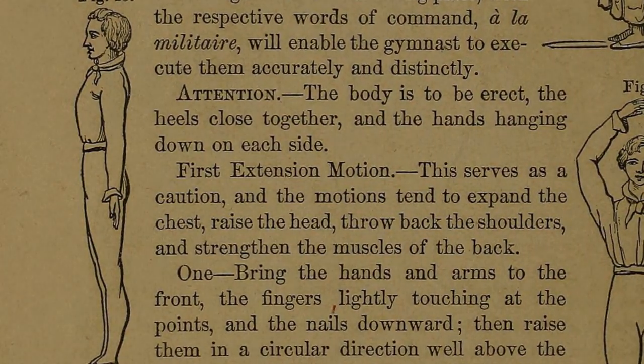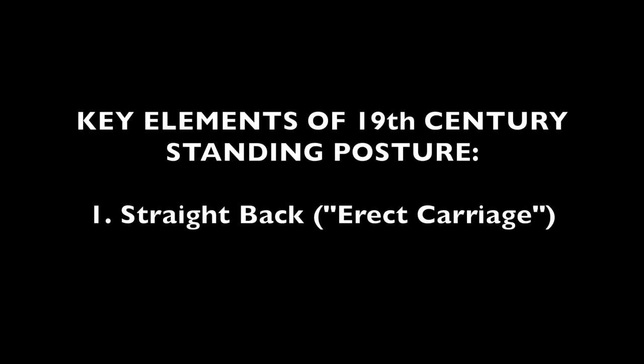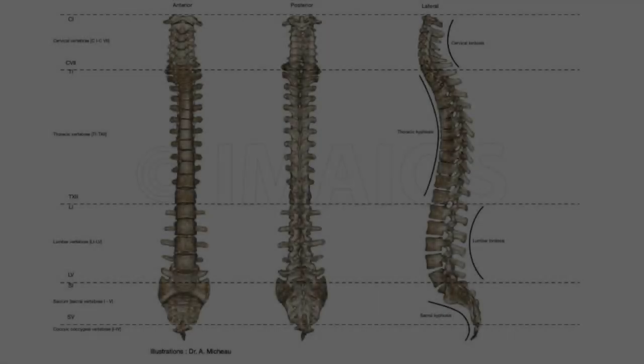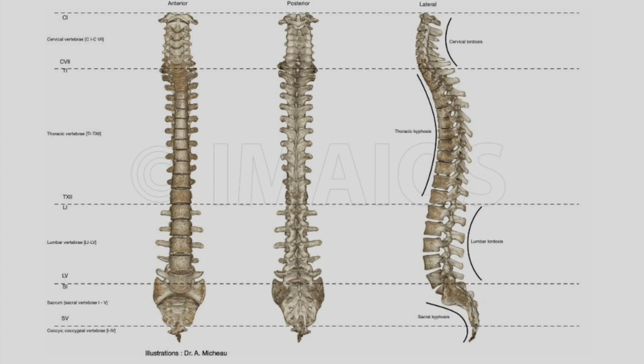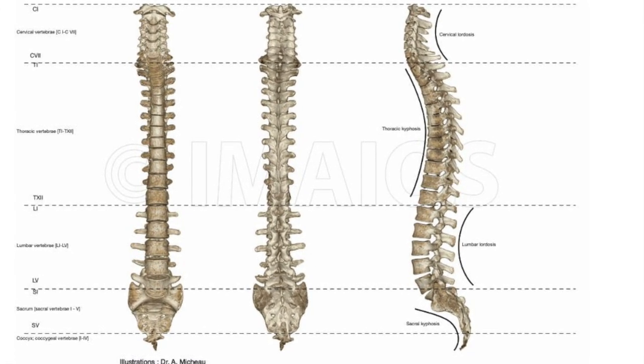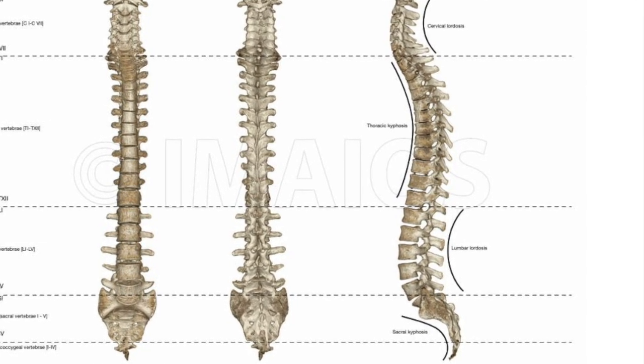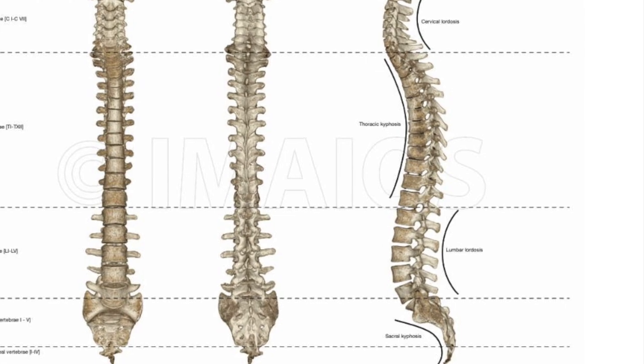So what were the major elements of 19th century posture? Well, the first key aspect, which is probably the one that gets the most flack from modern people, is a straight back, or a, quote, "erect carriage," as they called it at the time, which has been criticized in our time as being very unhealthy. Because, of course, in our infinite modern wisdom and superiority, we now know that the spine has a natural curve to it, and it would be foolish and hurtful to try to completely straighten that out. So this past approach has been deemed as absurd and even dangerous.